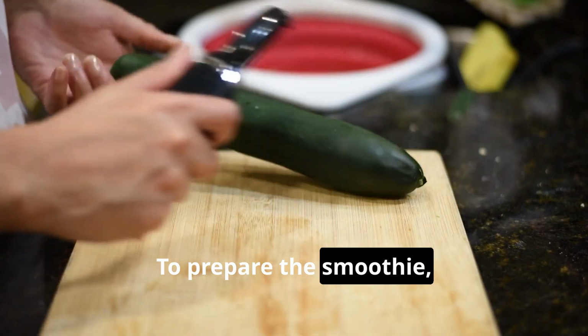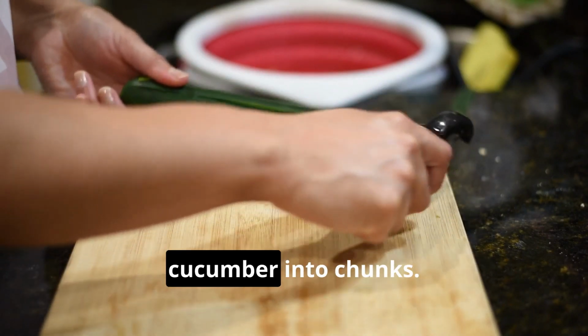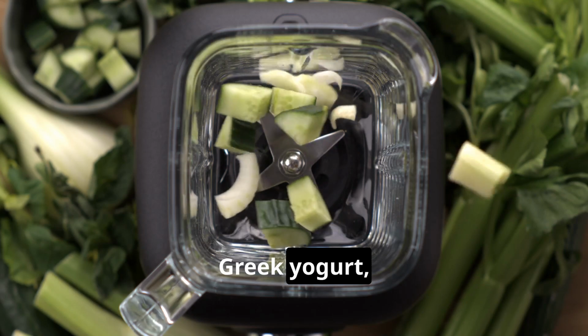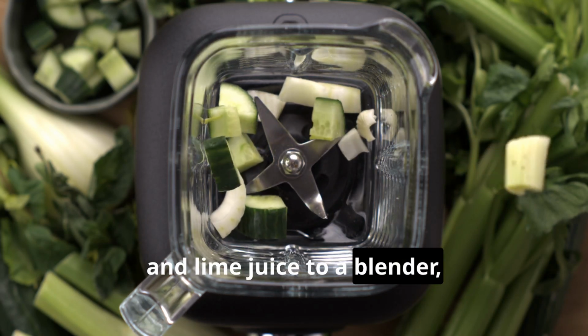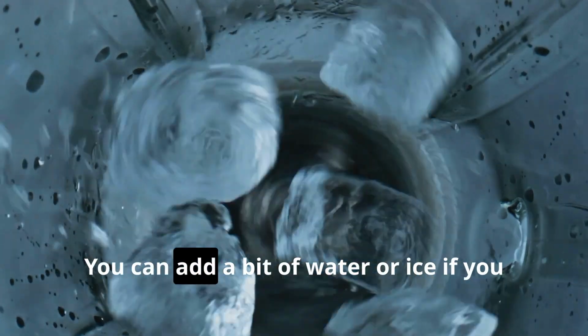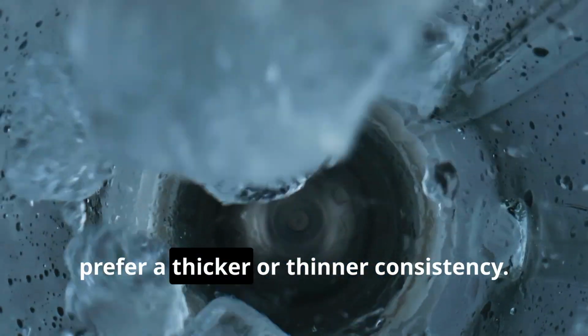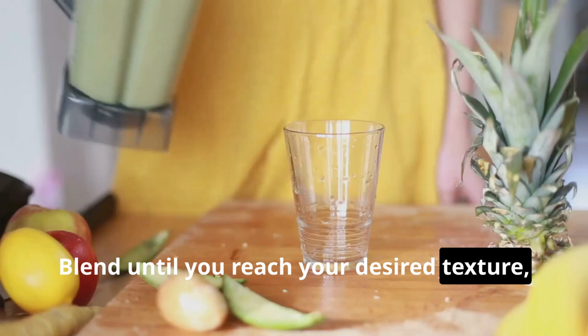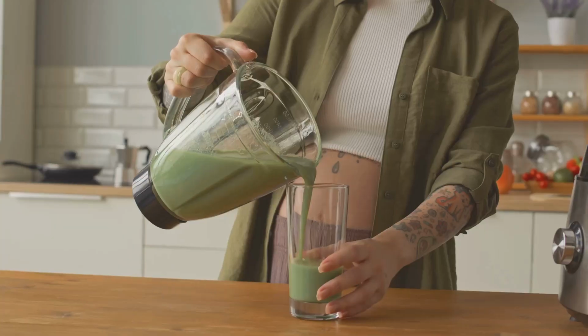To prepare the smoothie, start by peeling and chopping the cucumber into chunks. Add the chopped cucumber, banana, Greek yogurt, spinach, and lime juice to a blender, and blend on high speed until smooth and creamy. You can add a bit of water or ice if you prefer a thicker or thinner consistency. Blend until you reach your desired texture and then pour into a glass or cup.